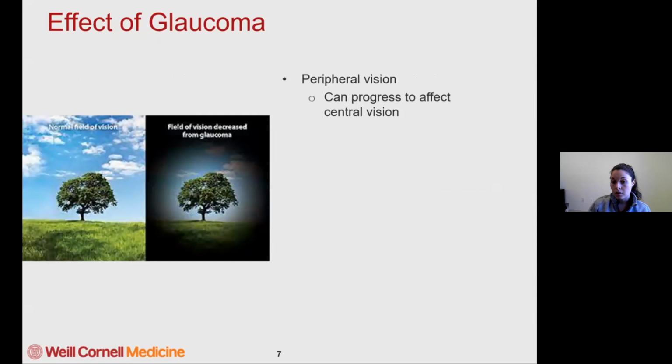So in general, glaucoma affects the peripheral vision, although it does sometimes affect the central vision as well. And it continues to worsen over time. And so people who have very advanced glaucoma will have both peripheral field defects and central field defects. In this photo here, you can see what the effect of glaucoma could be on what you see. So that central vision is very clear, whereas the peripheral vision is not. And this is different from macular degeneration, where actually it's the opposite. People who have macular degeneration have peripheral vision that's spared, but it's really their central vision that's affected.